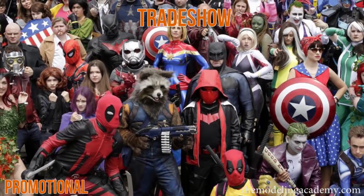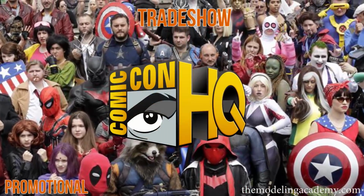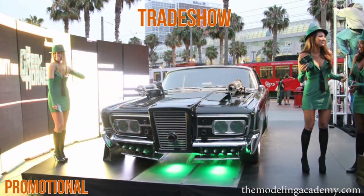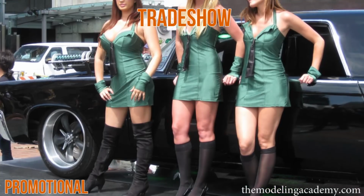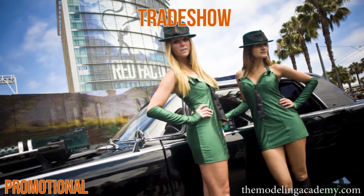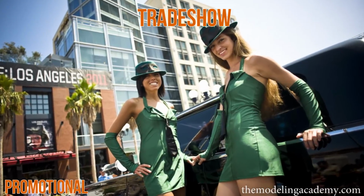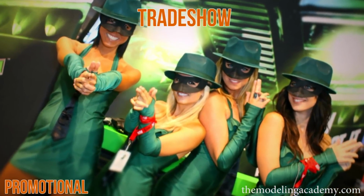An area of trade show modeling that is blooming is the entertainment comic convention scene. As you can see from this example, before the movie premiered, the Green Hornet movie hyped the movie by selecting attractive girls to dress in green costumes. These trade show models walked the convention floor promoting the new film and took pictures with people.